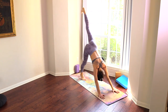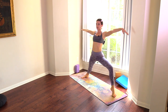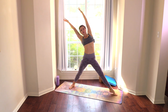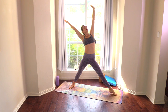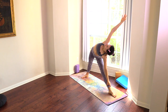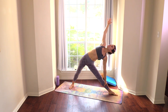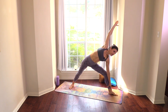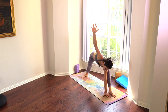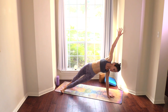Take the left leg up. Step it through. And warrior two. Taking the heel off the floor and straighten and reach back. Lots of connection again. And triangle. Side angle. And place your hand down. Side plank, left hand down. Hold it.